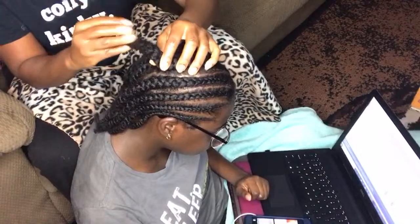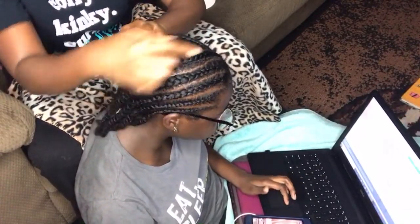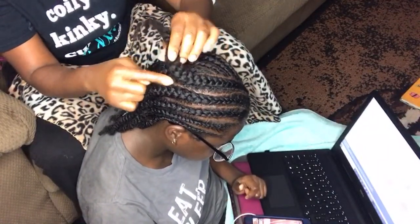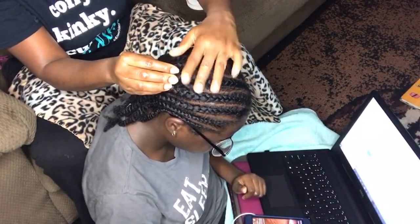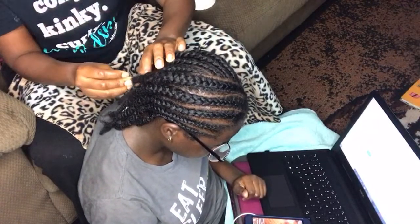Now this one is a bit big. So what we did was we cornrowed the hair going all the way down like that. We started from here, we ended in the crown area, okay? In the crown area, I'm not making it too tight because this is the area where she gets drier, she's more sensitive in this area. So this one is like that.